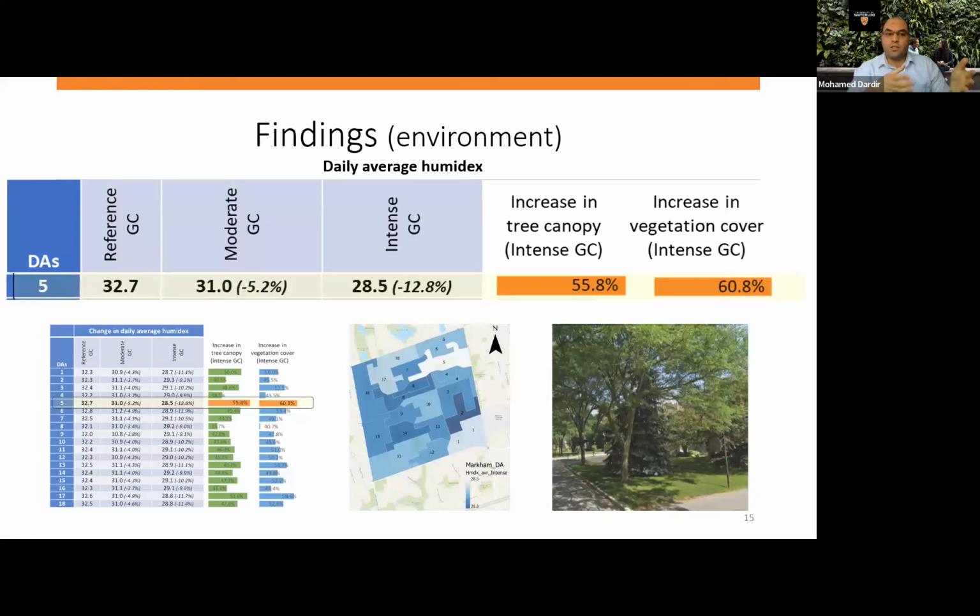So this reduction from 32.7 to 28.5 represents almost a 13% reduction in the humidex. Maybe somebody says that it's not that much, but if you know that 30 degrees is a threshold between discomfort and comfort based on the Southern Ontario guidelines and standards of the humidex, so if you know that 28.5 can move the outdoor community from a discomfort level to a comfort level, or no discomfort level, that's more scientific.